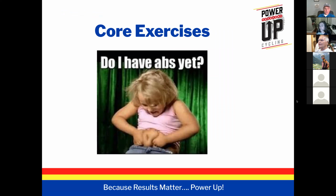Before we move on to the core exercises, those last three exercises I personally think are very important for cyclists and people who sit at a computer all day, because you tend to end up stooping over. And unfortunately, sitting at a computer all day compounds what happens when you're cycling. And those exercises, in terms of returning your posture to a more upright position, are really, really important.